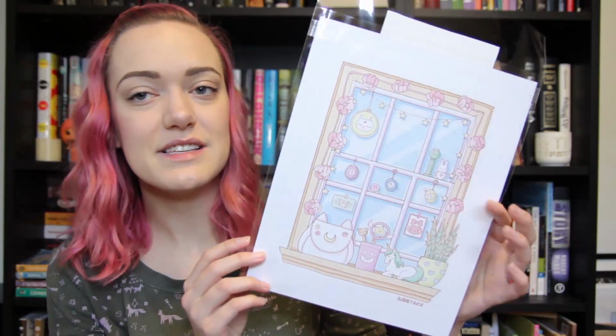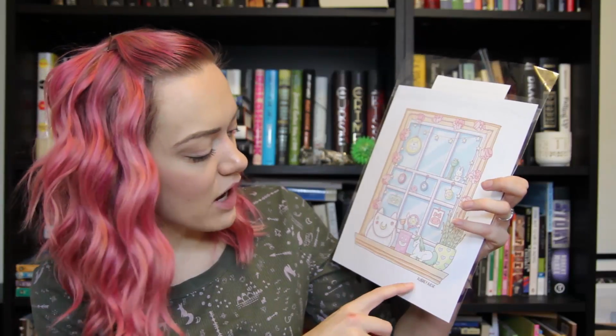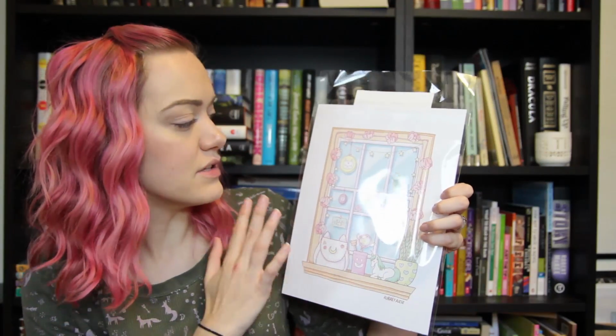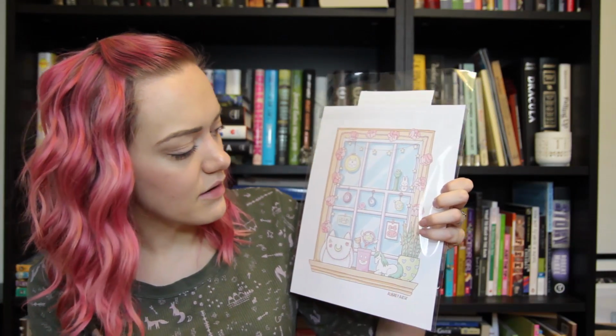I have 2 pieces of art in the same thing, and I don't want to tell you the wrong name. So I'm going to start with this. This is a really cute print of a window. It's just a window. It's by Aubrey Aiese, A-I-E-S-E. What's cute about this is that they sold 3 window prints. This one was all pink and cute and Sailor Moon and flowers and cross stitch and Tamagotchis and unicorns and all of that.